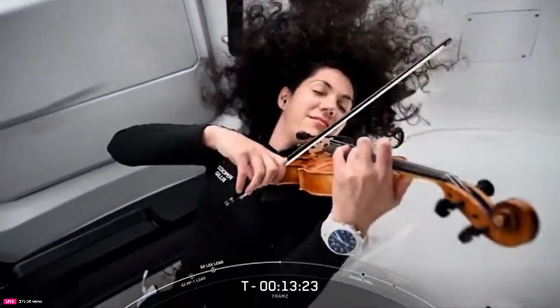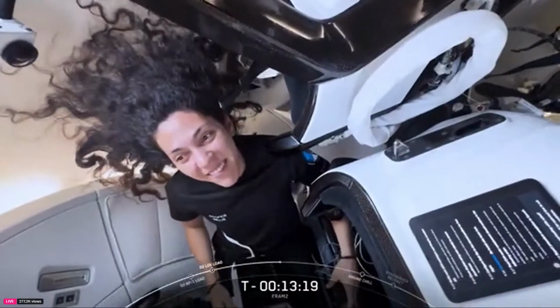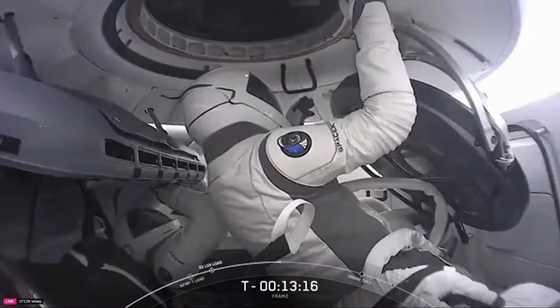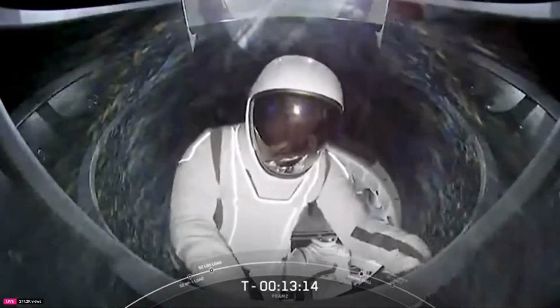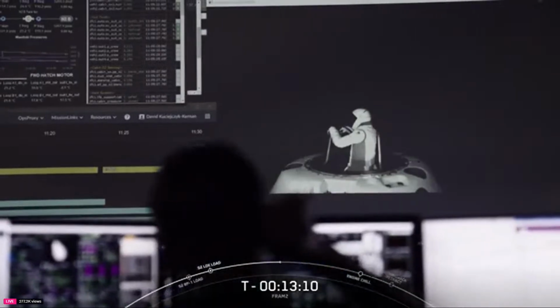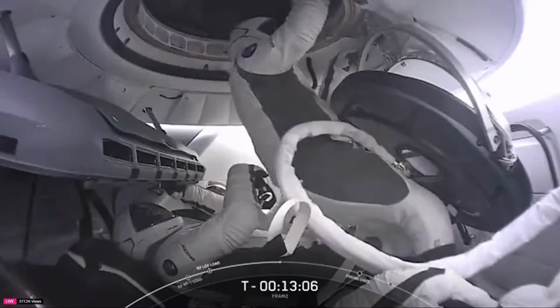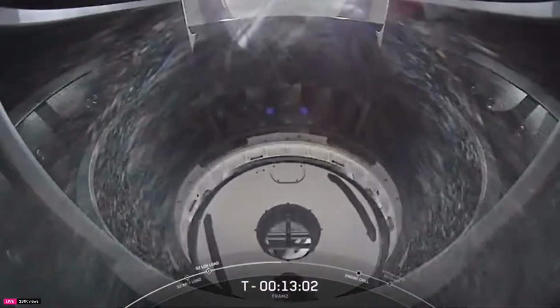But then on top of that, you are getting to float in this 3D environment. And that means that you get to really use all of the surfaces around you. You get to use the ceiling, the floor, the walls, and you get to really float around. But I think what's really exciting is that this FRAM-2 crew gets even more space than we had. They have the cupola, so that expands their 3D environment and also provides them this really spectacular view of our planet. I cannot wait to see the imagery that they get to share with us through that view.